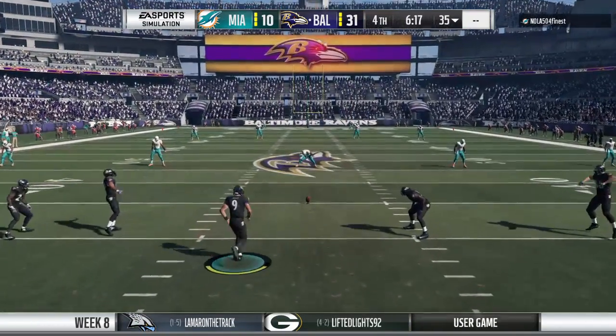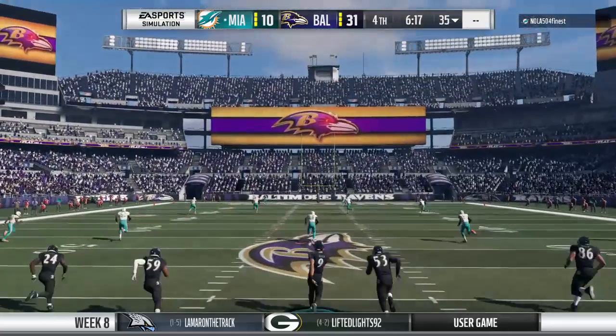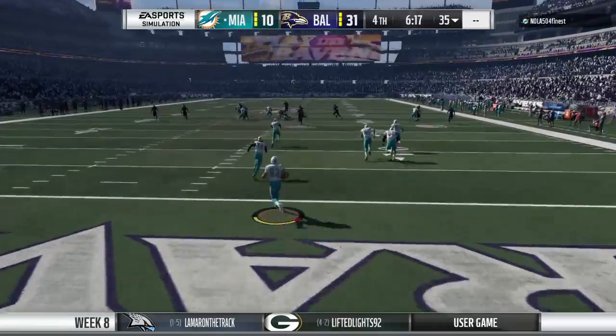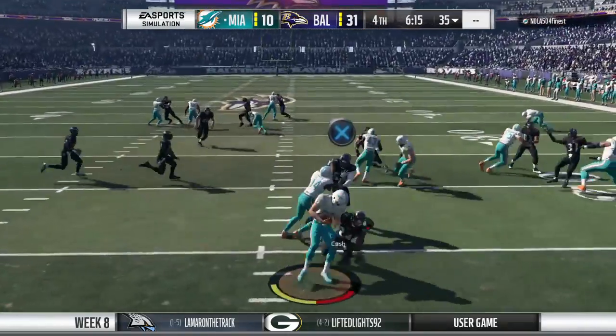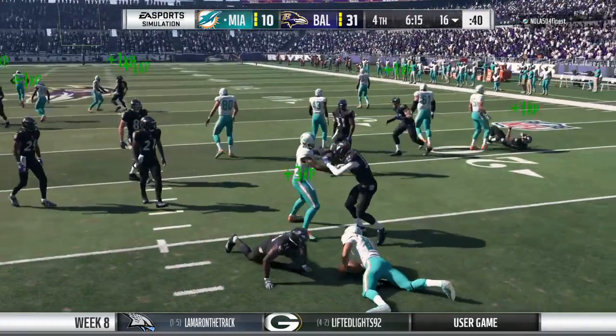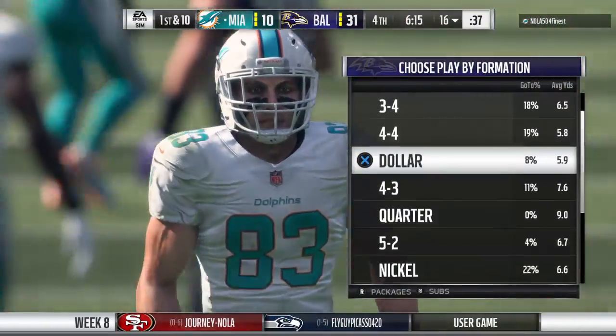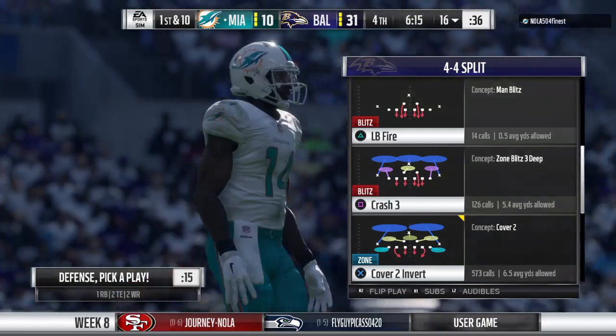Here's Tucker now out to kick this one away. This will be taken to the back of the end zone. And in hindsight, probably should have stayed where he was, as he'll only get back to the 16-yard line. And out come the Dolphins now.